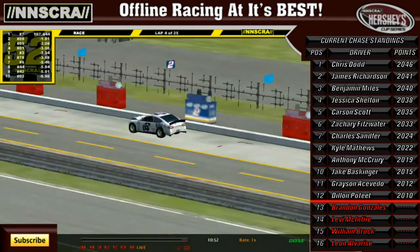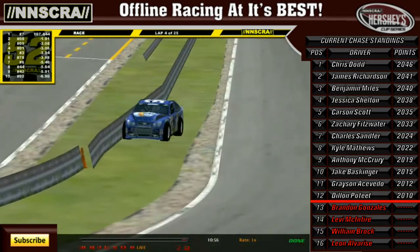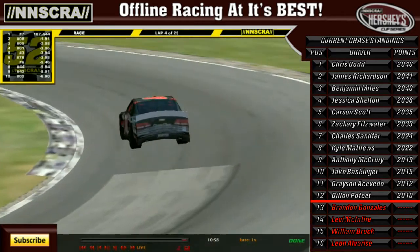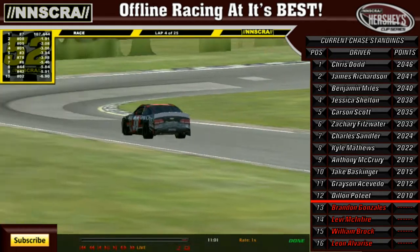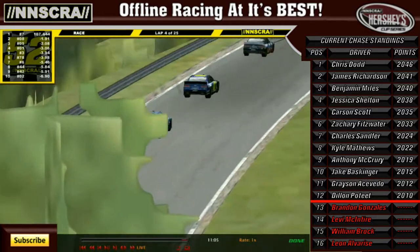Let's see if anybody else has been involved in anything since we looked last. And yes, Marie Minobi's been involved in an incident. As you can see over on the right side of your screen, you can see what has happened to these particular drivers at these certain points in time.